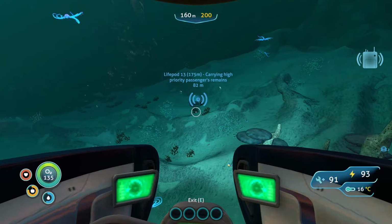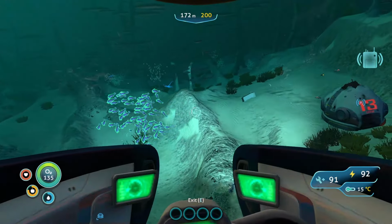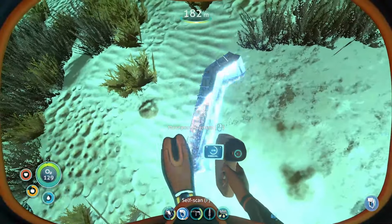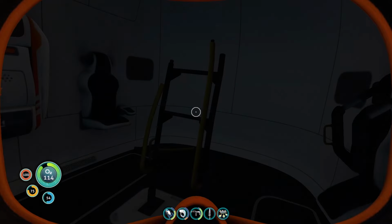Alright, Yoki Kazar's pod is very close by. But we found a Cyclops fragment. What is that? Oh, a moon pool! We need that, if we make a base, it's like a docking station for our base. Alright, life pod 13.